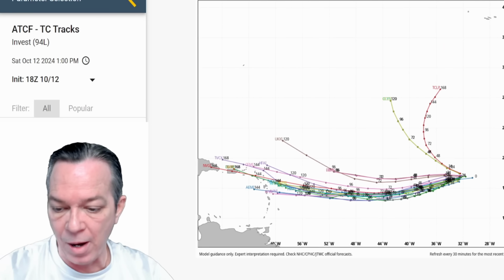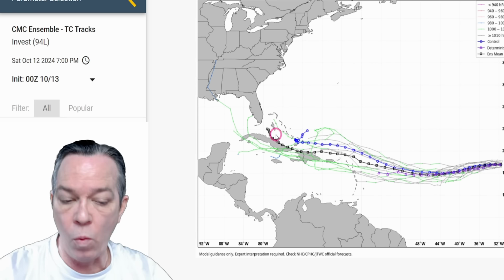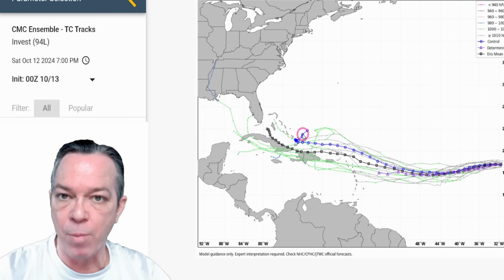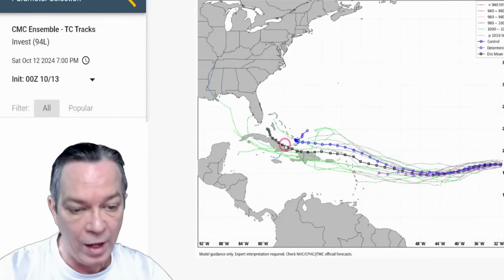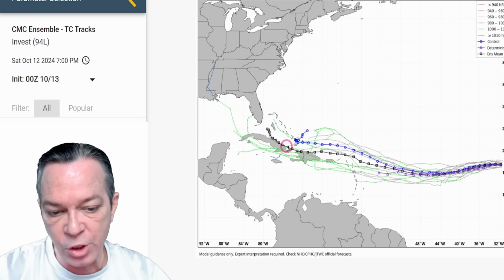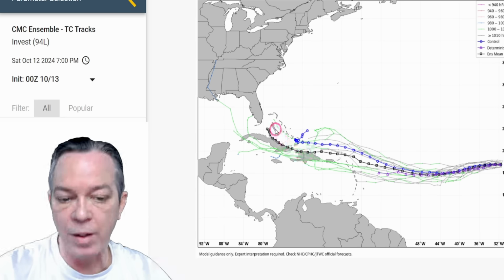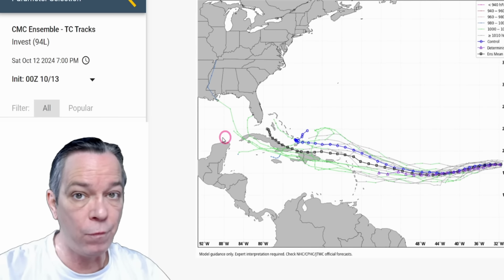And you can see with other models, when you go by the Canadian, it will eventually go further to the west. The latest model run, you can see in the purple, shows that it gets hit with that trough and gets pushed back to the east, northeast, still showing the average could go a little bit closer towards Cuba, towards Dominican Republic, maybe towards Bahamas and southern Florida.